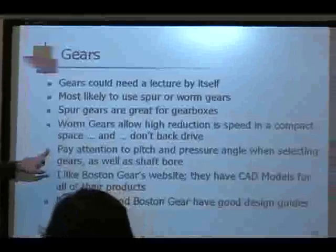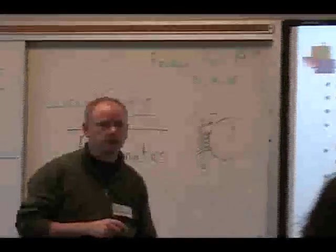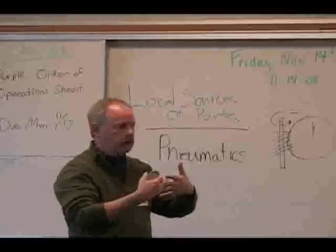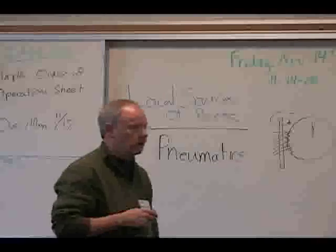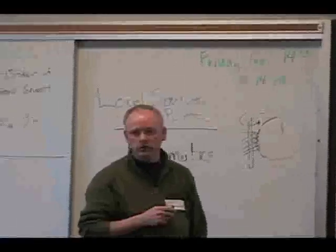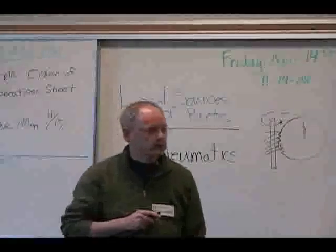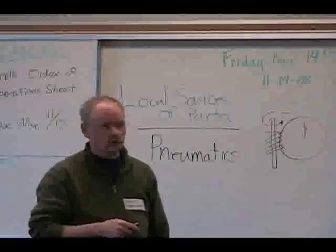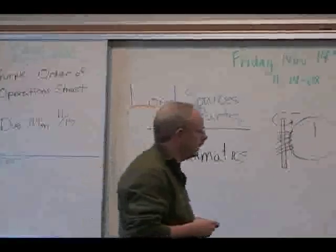As you're selecting them, pay attention to the pitch and pressure angle. Pitch and pressure angle define the gear teeth structure. So you need to make sure, foremost, that your mating parts have the same pitch and pressure angle, and you selected a pitch and pressure angle that's right for your application. You don't want something that's a watch gear pitch if you've got high torque on it.